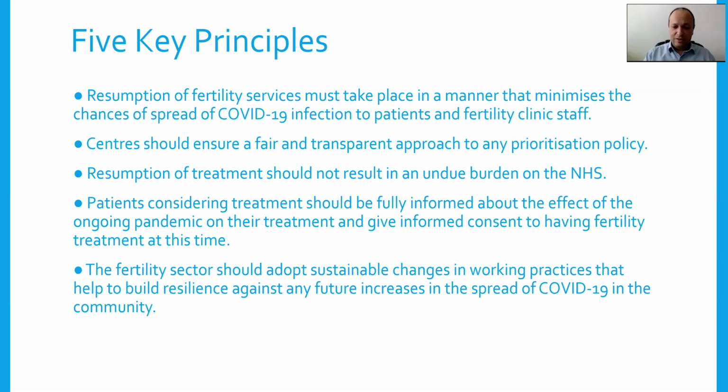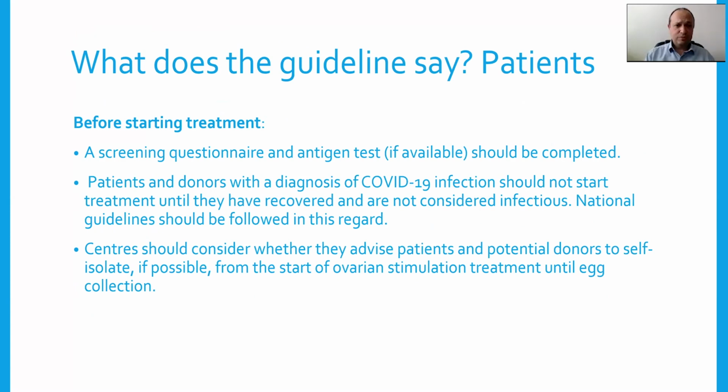Now, resilience is key to what we're trying to do here, because I was personally involved, sadly, in the recommendation to close the sector and to close clinics that came from the BFS and ARCS, and that's something that we don't want to have to do again. So it's all about building resilience, and testing plays an important role in that, potentially.